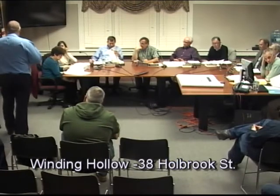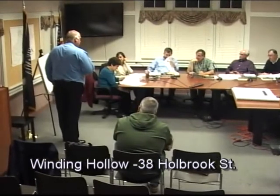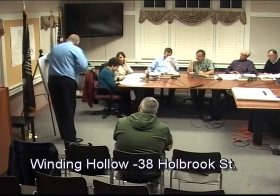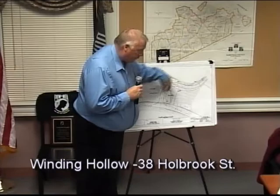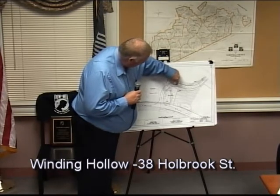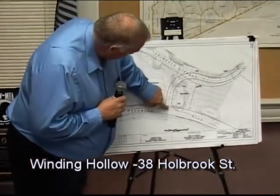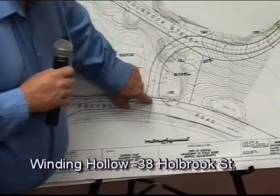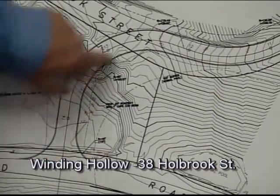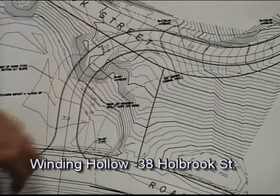Just a follow-up from our last meeting, we had gotten this plan that you see just prior to that meeting from the DPW. I know Mr. Byron had quite a few questions on the grades. We did attempt to translate the grades from our plan to this plan. Just for a point of reference, this darker 10-foot contour at elevation 130 to 120, back up to 100 at the Holbrook Street 115 intersection. So you're talking a 30-foot grade change from here to here where the new road would start to swing.